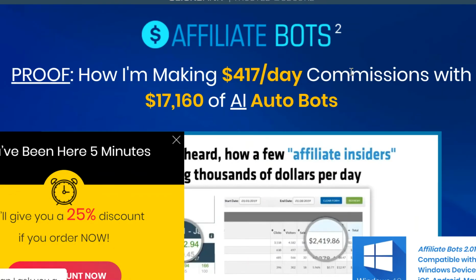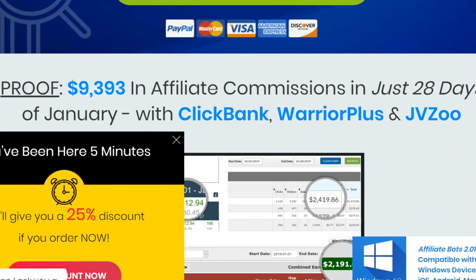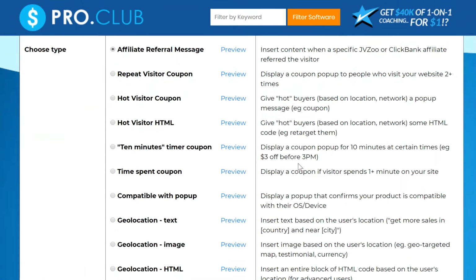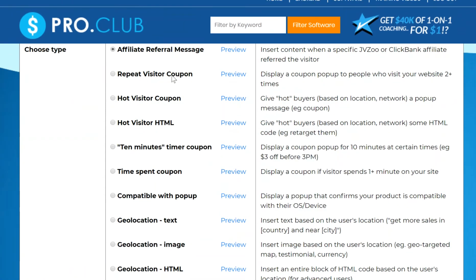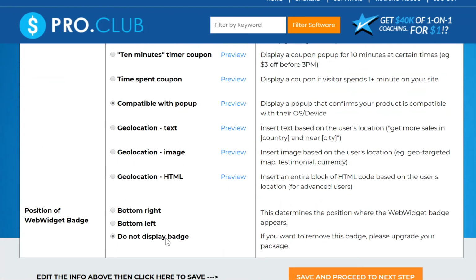So if I just go over to my affiliate bot's current site, you can see that we have an example of these here. I've actually been here for more than 5 minutes, so the countdown's disappeared here. But we have a pop-up over here, and we have the affiliate bot's compatibility pop-up there as well. Those are just two quick examples of us using this technology right now on the AI search engine, the affiliate bot site. But it's really easy to choose one of these coupons. For example, let's say we wanted to do that compatibility one. We just choose compatible coupon.